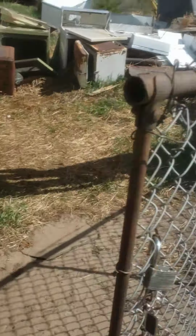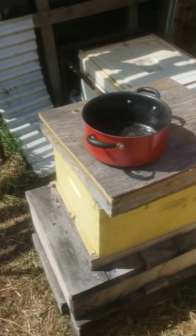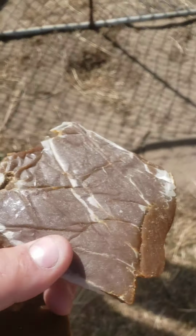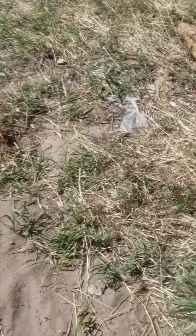Okay, we have some more pollen patties over here. I have some sugar in there, we might be able to use that. Looks like we do have some in there. Excuse me, the pollen patty that I had in that hive there was probably like this big. And then the pieces were probably about the size of these ones right here now.